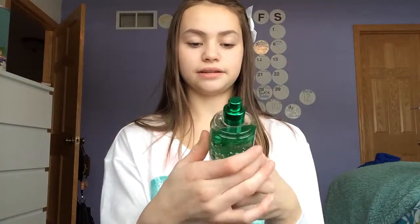And I also got the Vanilla Bean Noel Fine Fragrance Mist, so I'm just gonna squirt a bit onto my hand. Oh, it smells so good. It smells like vanilla and just Christmas in general.